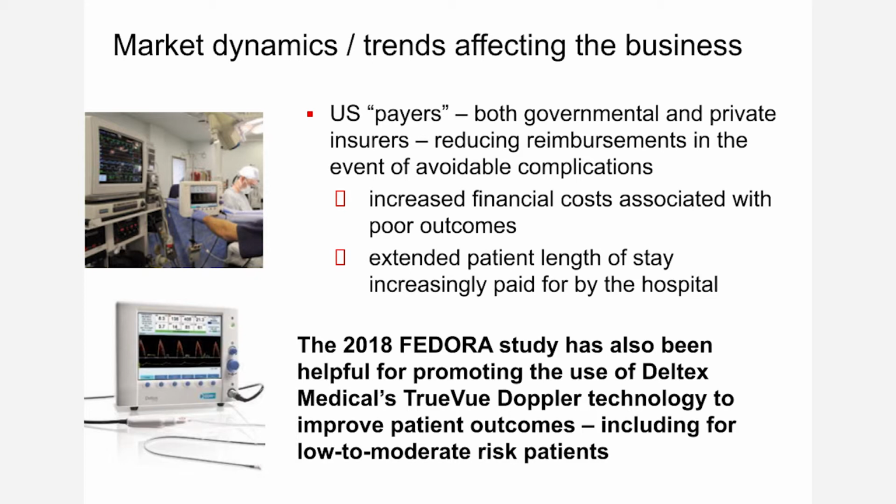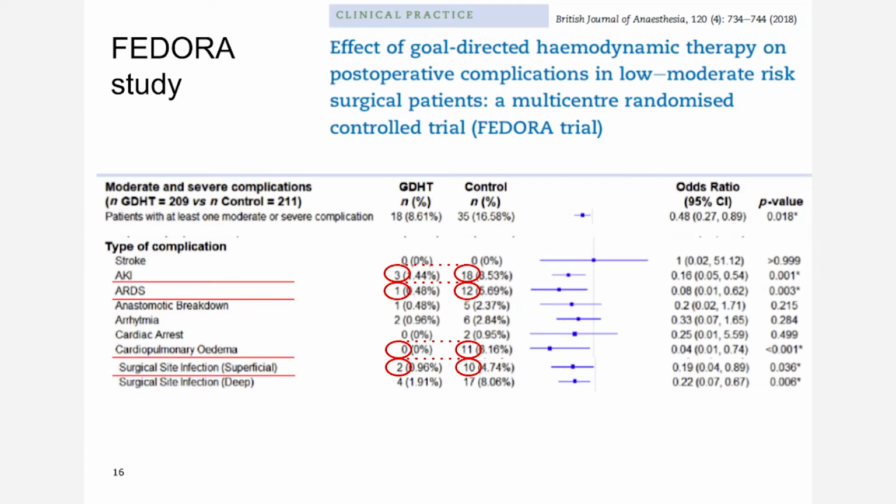So the Fedora study primarily looked at low to medium risk. So our previous 21 randomised controlled trials have been based on the high-risk patient. If you use our technology in the high-risk patient, you see a reduction in those post-operative complications.